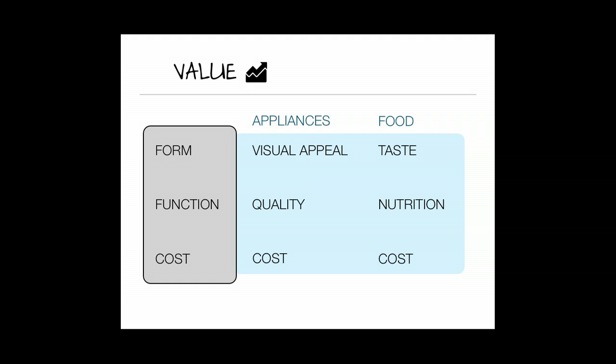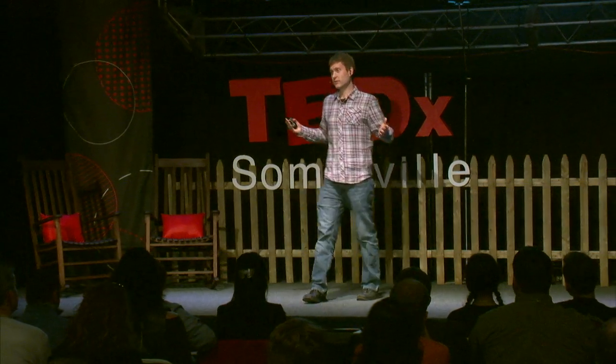And we can apply it to appliances. What's the visual appeal of this appliance? What's the quality? The quality is, it makes humid air. Maybe it will make my wife and I feel better. I didn't have a choice on visual appeal.